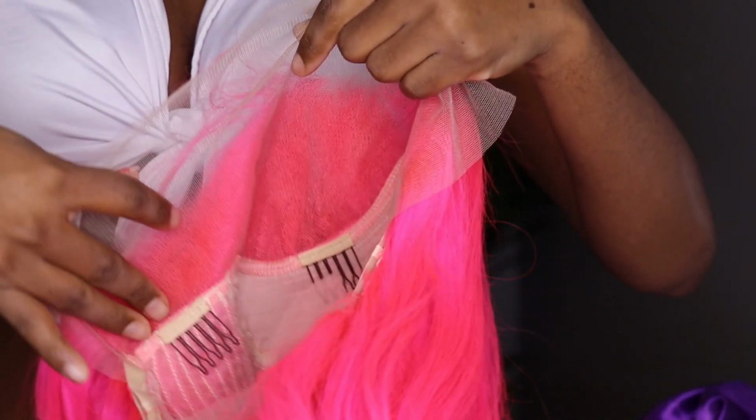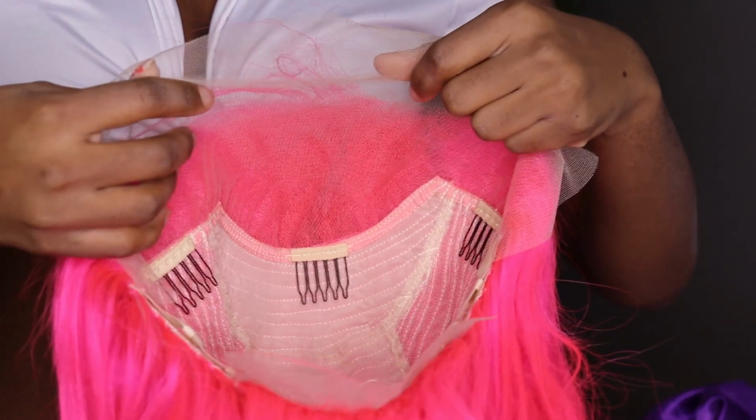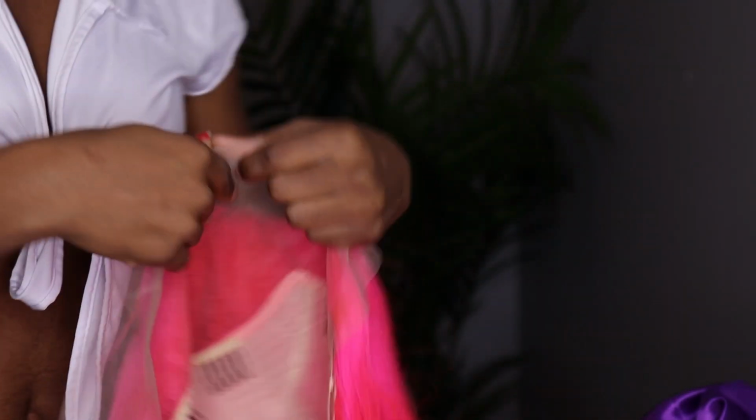But what I love about this hair is that the frontal came a little bit plucked already, and it came bleached already, so I didn't really have to do all that long process. Oh my god, it came with clippings all around it, and I personally love it. I love it because it came straight already. I didn't really have to do much.